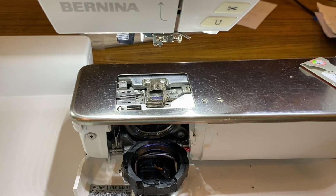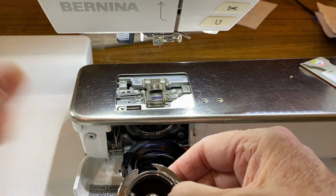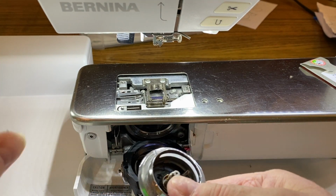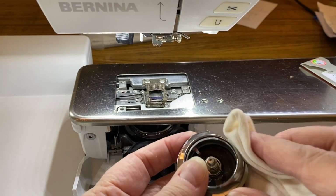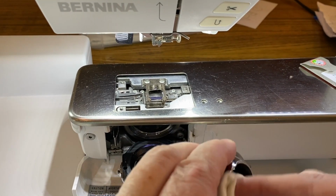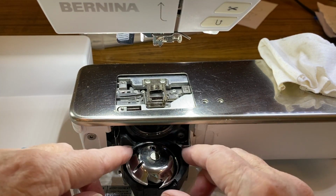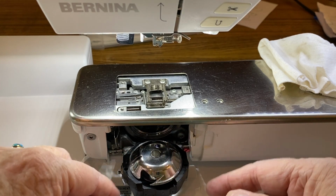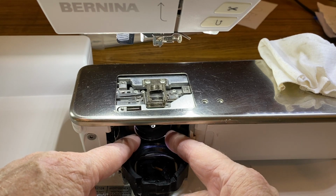So now then, let's put this back. Make sure I got it good and clean. This is just an old t-shirt that I cut up. I find that these work so nice. Just an old t-shirt. All right, so I'm just going to set my hook on there, my hook race, and I'm just going to stick it in there.